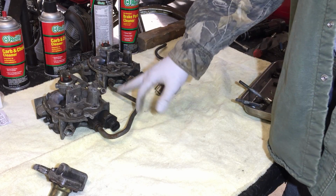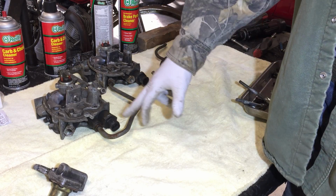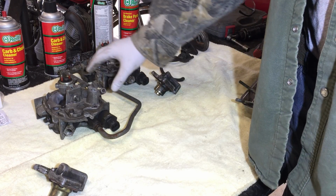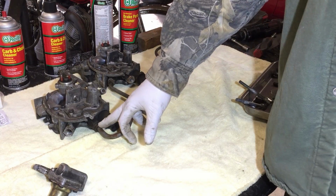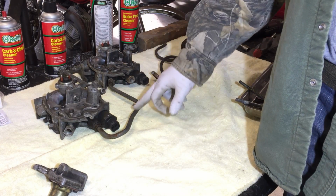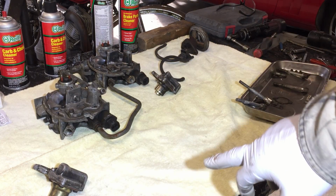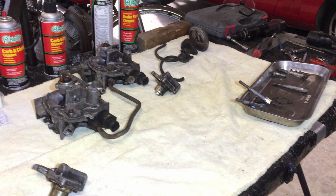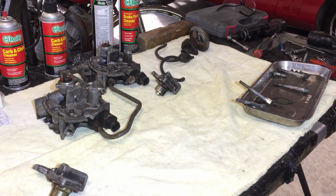If it idles okay, we won't worry about the idle air control things, but we are going to take those off. And I think what I'm going to do, so I don't twist up this linkage, is keep this middle fuel line on. I don't want that linkage too cattywampus.